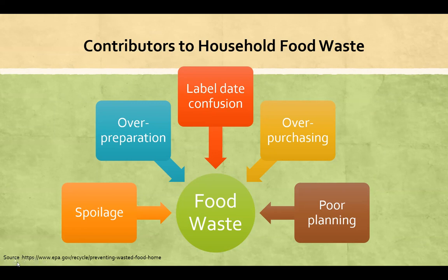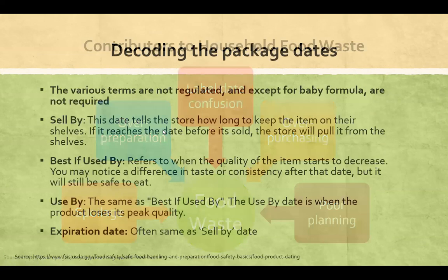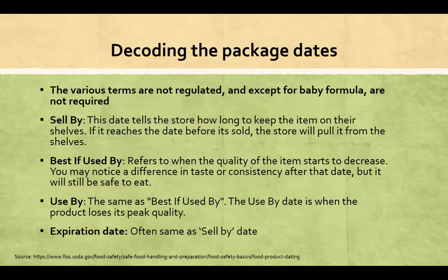But let's take a look at what some of these terms actually mean. So remember, none of these are really regulated by the Food and Drug Administration. The only product that actually is required by law to have a date on it is infant formula. Everything else is mostly referring to just food quality. So you can see what a sell-by date could mean. You can see what the best if used by date might mean, and the use by date and the expiration date. Again, it all comes down to trying to use your own judgment here when we're looking at some of these products.